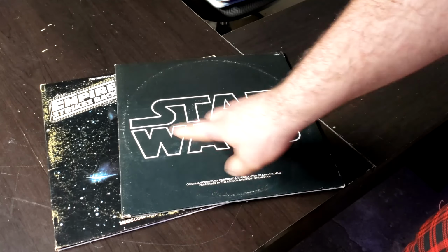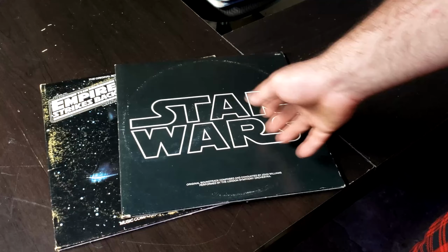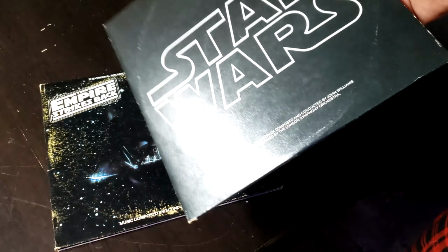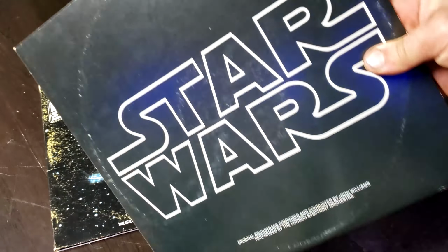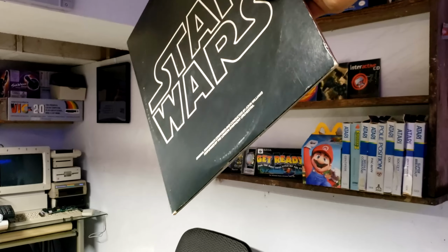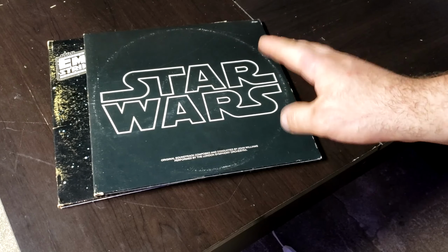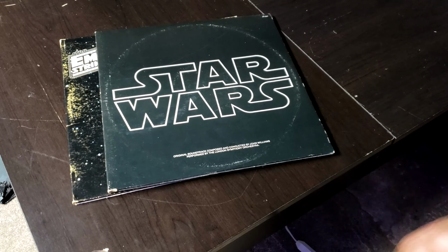Star Wars and Empire Strikes Back soundtracks on vinyl. These are the original soundtracks from 77 and 1980 respectively. I'm going to put these in frames, much like my Quake album over there. Because, like I said, I don't normally collect vinyl unless it interests me. Like, I don't just buy bulk vinyl.